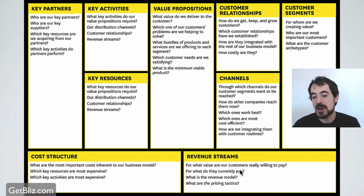Then where do we make money? Well, for what value are our customers really willing to pay? For what do they currently pay? What is the revenue model? What are the pricing tactics? Things are going to cost money, so where do we spend money? What are the most important costs inherent to our business model? Which key resources are most expensive? Which key activities are most expensive?